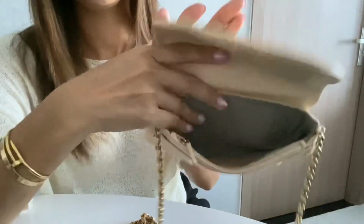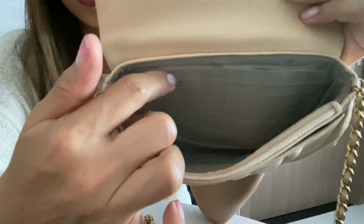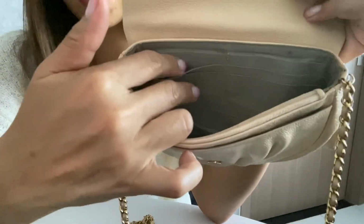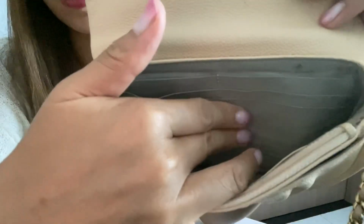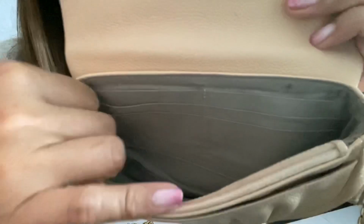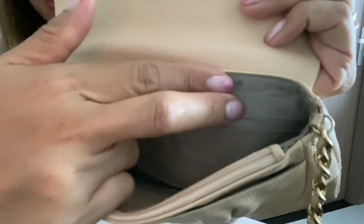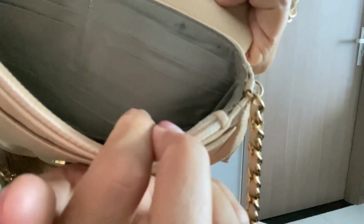And inside looks like so. It has six card slots in there, and it comes with this fabric lining, as I think it's very common for the wallet on chain from Chanel. And as you can see, there are some dirt marks there already.